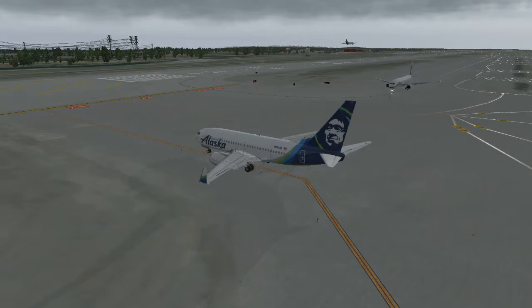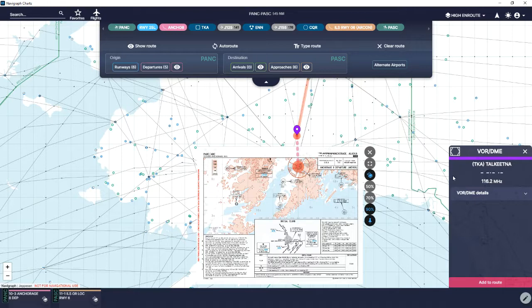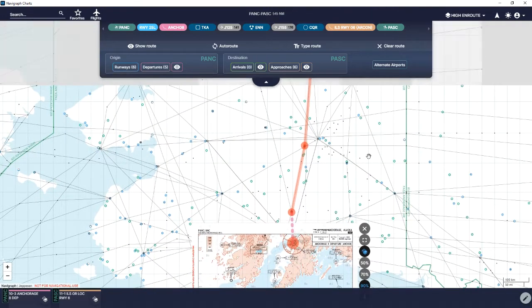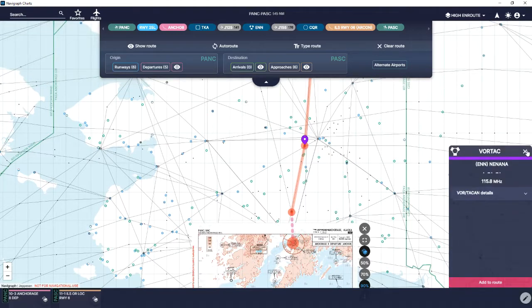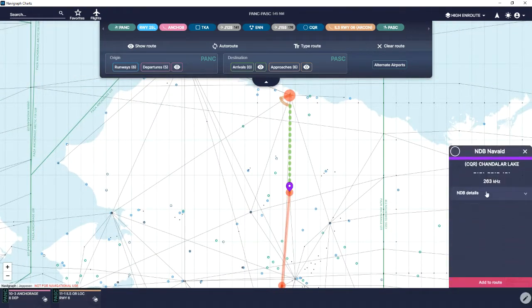So let's take a quick look at the route. We'll be doing the Anchorage 8 departure, which calls for just a heading of 250 on departure. Expecting vectors to assigned route and final assigned altitude within 10 minutes of departure. Our first fix is, I'm trying to say this right, Talkeetna VOR, and that's what I'll be getting vectors for. The next fix is Nenana VOR.